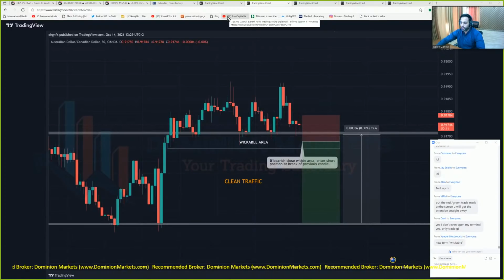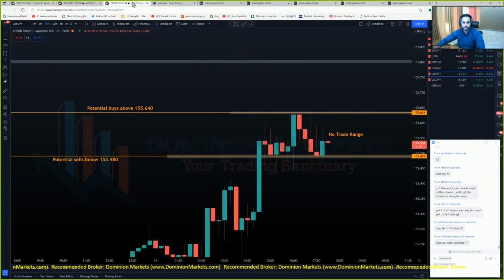Who are the liquidity providers who are losing money when you are winning? It's the banks. But banks play a long-term probability game. What's the difference between trading in London and New York? London session is difficult because I haven't traded that for a long time.